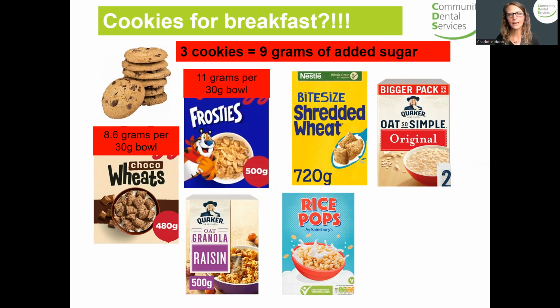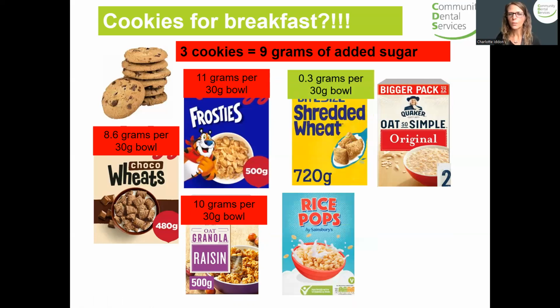Good old Frosties coming in at 11 grams per 30 gram bowl. Ask your children this if they like Frosties. What's wrong with Tony the Tiger? Where are his teeth? He's a tiger, isn't he? Why hasn't he got teeth? I think he's been eating too many Frosties. So much higher. Even a raisin granola, which looks and sounds healthier, 10 grams per 30 gram portion. So a third of it is sugar, whereas good old shredded wheat is coming in green.